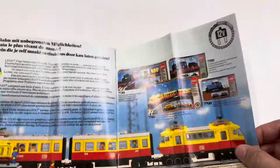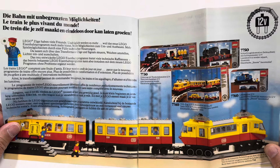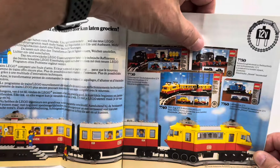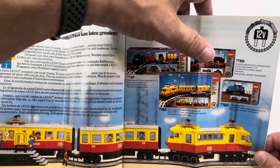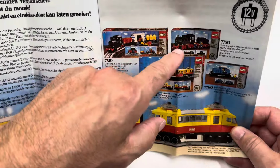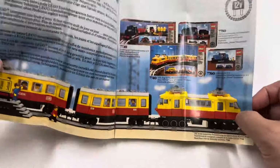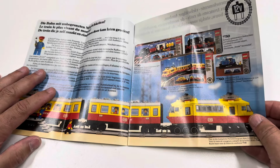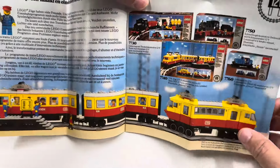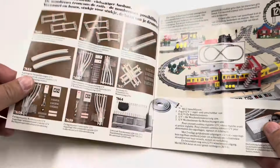You know, when I first discovered these trains back in the late 90s, early 2000s, the 7750 was already one of the harder ones to find, and also this 7730. And I see why now, because it's from actually the first year. But also this 7750 has those big wheels, where most of them have the more traditional sized Lego wheels. And every train set that's in here, I think I have. I just don't have the boxes for all of them. But I think I have all the 12 volt train sets.